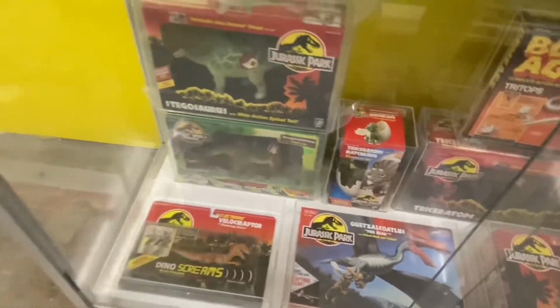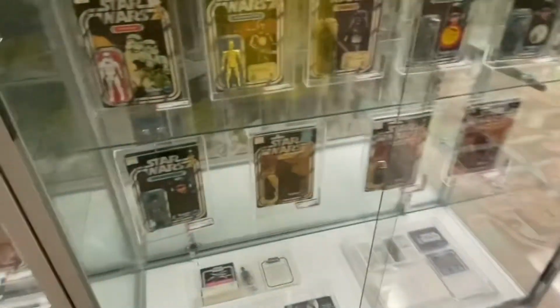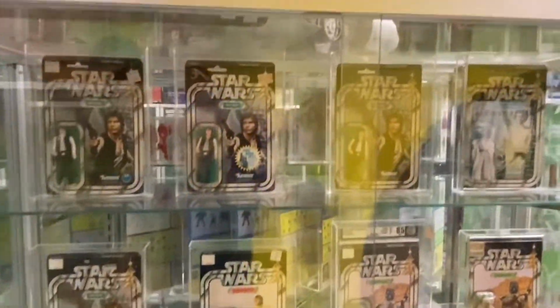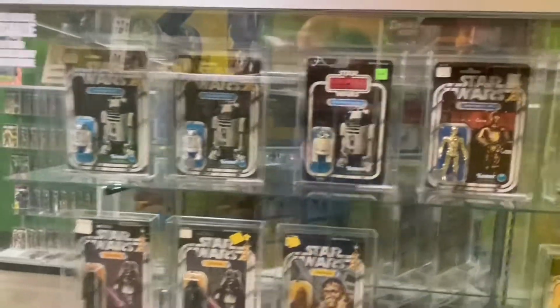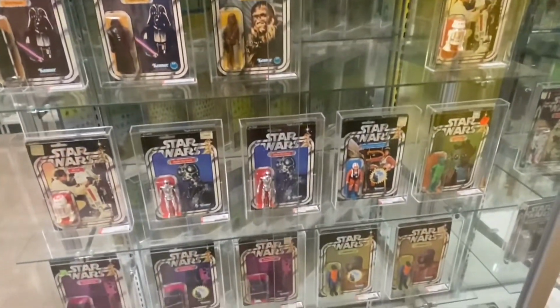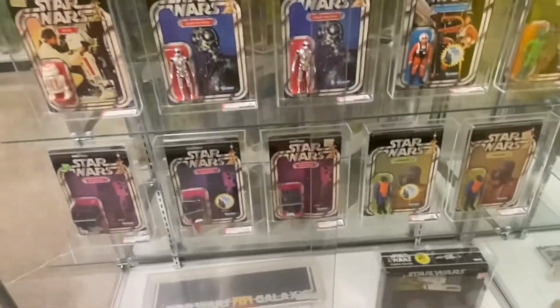Here's some Jurassic Park. One of my favorite movies of all time. Here's some Star Wars. I think this is from A New Hope, if I'm not mistaken. Yeah, it looks like. It's so hard to tell if these are the re-release or the originals, because the way they've done the cards now, they're almost exactly like the originals. But I believe these are the originals.